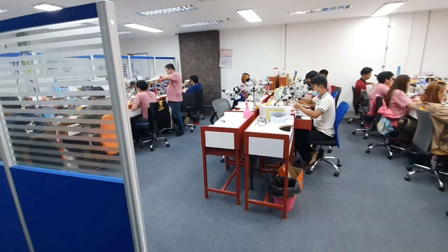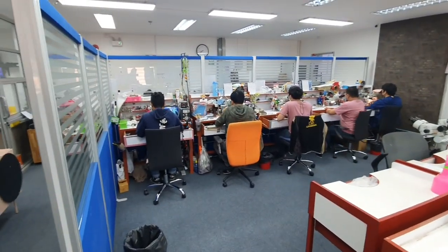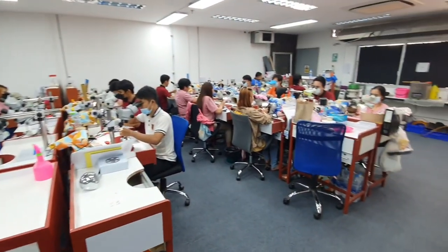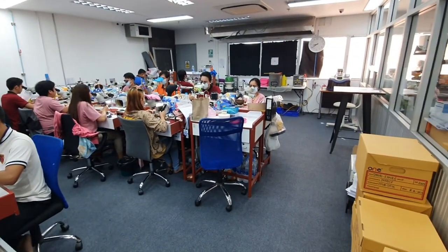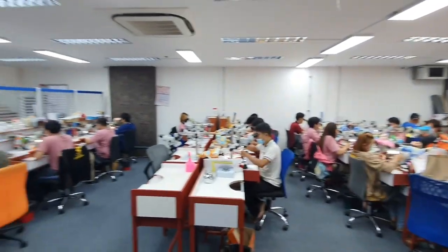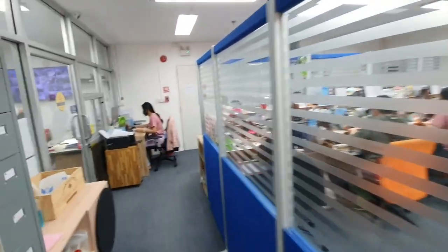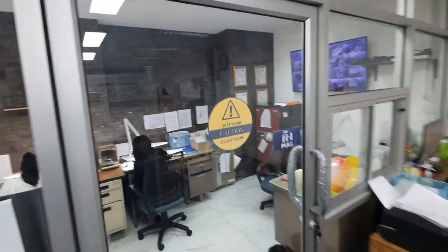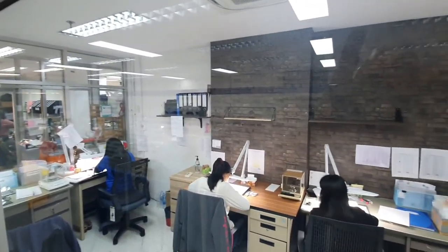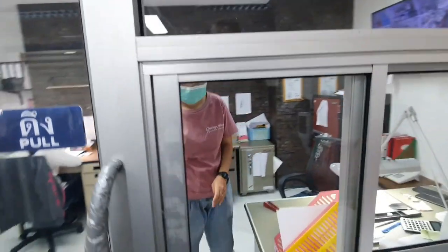Over here we've got the setting department. Everybody's using microscopes. Nice and bright in here. It's kind of like being in Koh Samui or Phuket on a lovely sunny day. In here we have diamonds and gemstones. So every job that requires setting will go through there.